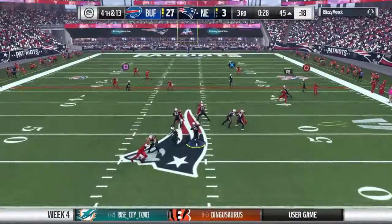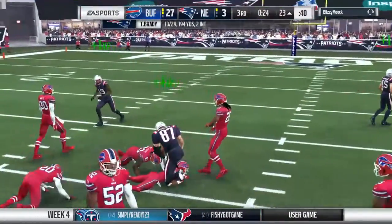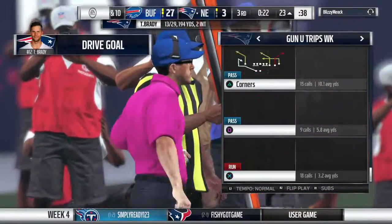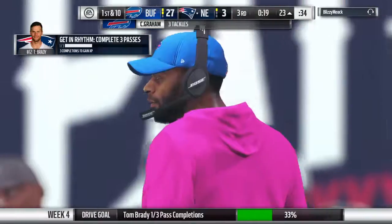Brady to throw for it on 4th down. And he will find his big tight end over the middle. 22 yards on the pickup there. And they're able to move the chains as they convert on 4th and long.